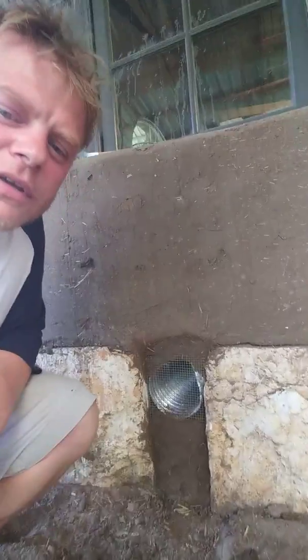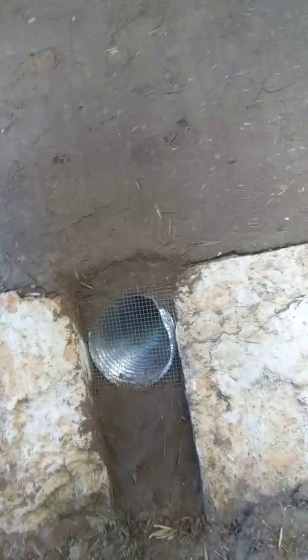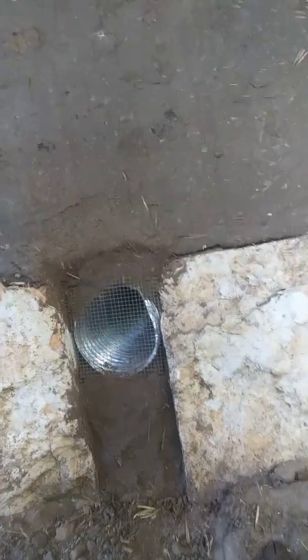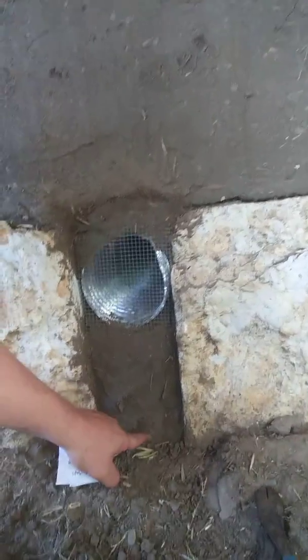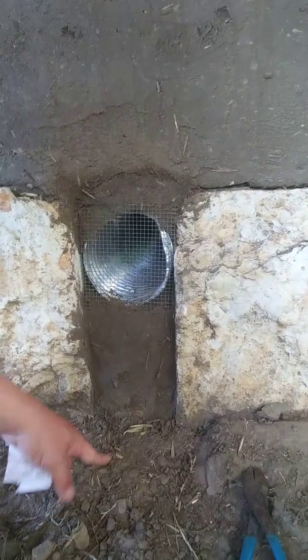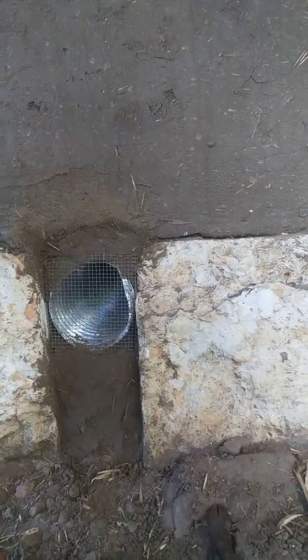Here's another example of some of the gaps we've been filling. Right here is a 6-inch gap we left in the Cobb so that we could have, you can see that little yellow pipe right there. That's where all of our electrical cableways come in. Our septic goes out underneath this channel, and our water comes in on top of that septic pipe.